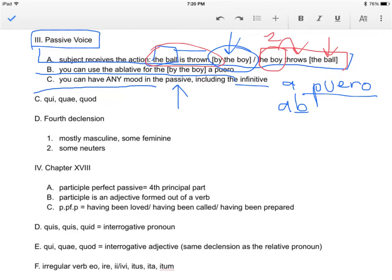The chapter also teaches you qui, quae, quod. That's the relative pronoun. The relative pronoun refers back to something in the sentence. For example, you'd have a relative pronoun: that is the girl whom I love. Whom is the relative pronoun. That's the relative pronoun, and you have to memorize it. It's too irregular to not memorize.